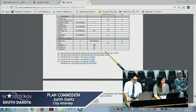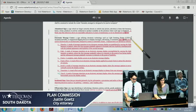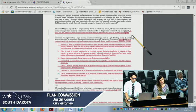So moving on to the definitions, clarified the definition of abandoned sign as not including a blank sign that otherwise shows no reasonable indication of a lack of maintenance. What this means is, okay, say we don't have a for sale, for lease, for rent. The concern that the city appears to have in regulating these sorts of abandoned signs is, again, if they're an eyesore or if they might pose a safety risk because they are not maintained. If the sign shows no reasonable indication of a lack of maintenance, then it is not going to be a safety or an aesthetic concern. At least that's the thinking. So that's how this definition is changed.